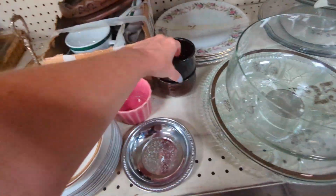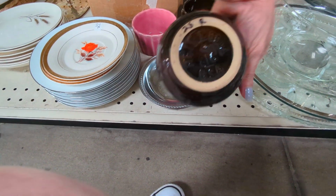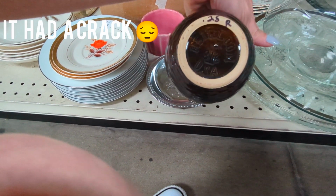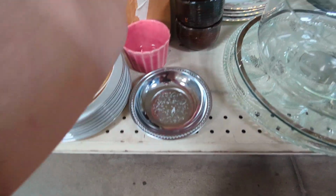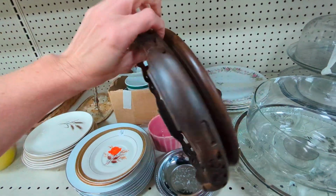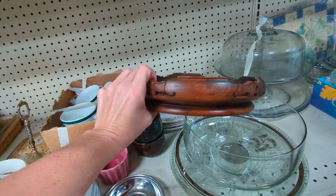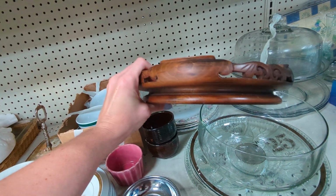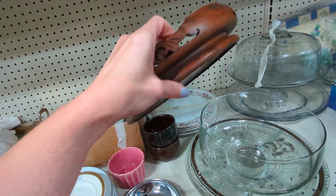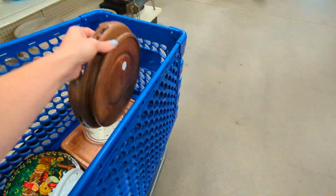But I'm still looking. It looks like they're still bringing stuff out. And this says, I don't know what it says. It says heirloom. But check this out. That's pretty neat. They want $5 for it. It's like a plant stand, or like you put a piece of pottery on it. But this one is actually pretty nice. I'll probably look it up and see if it has any value to it.